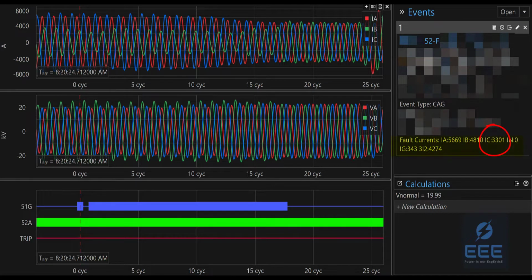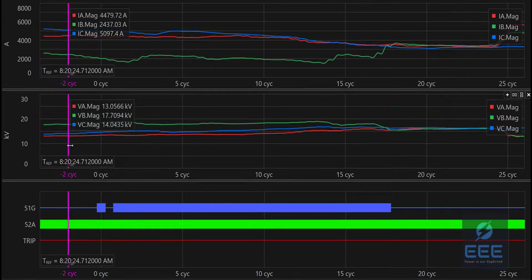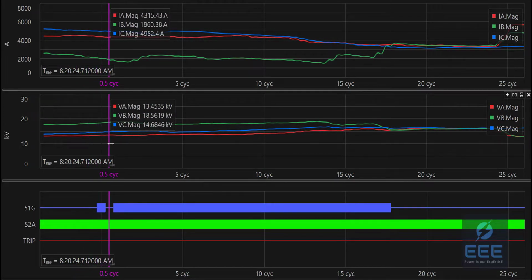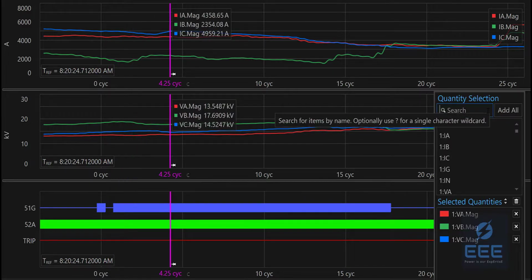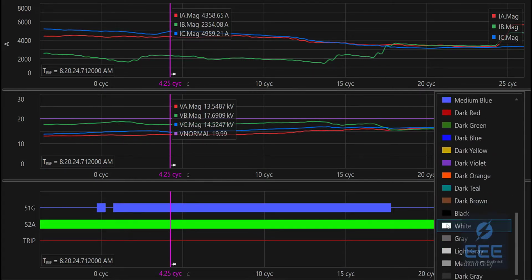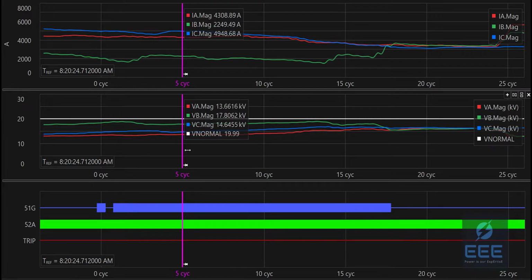I am removing the sine wave and now deal with magnitudes or RMS or intensities. IA fluctuates around 5000 amps and IC fluctuates around 4000 amps. IB is around 2000 amps. I insert a white line here called V nominal, which is 19.99 kV. V nominal is the nominal voltage of the system. VA, VB, and VC are much below V nominal. VA is the lower one at 13 kV.